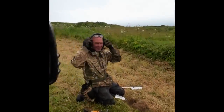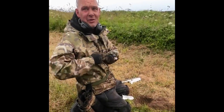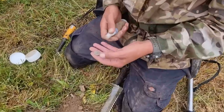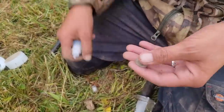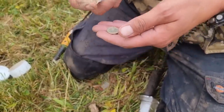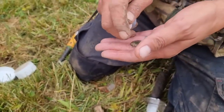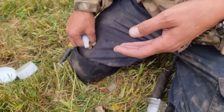You're on camera. Oh, cool. What have we had? Anything? Coin. I haven't even uncovered it properly yet. Oh, you have a coin. I'm guessing farthing. That's what I was thinking when I looked at it. I wonder what age it would be. It was quite deep.